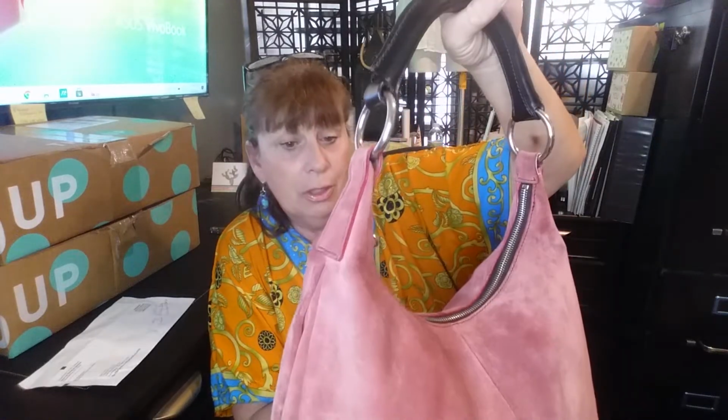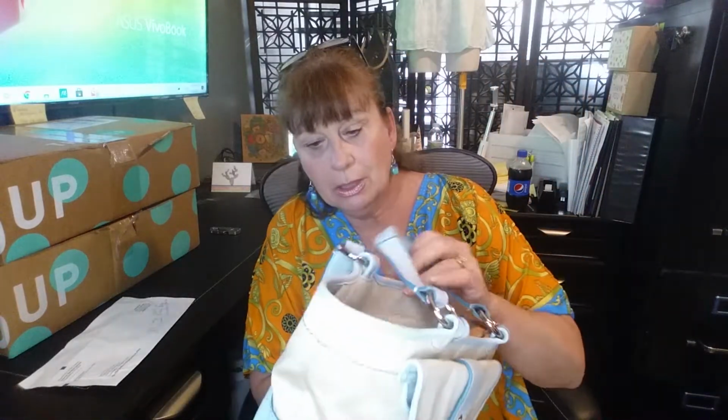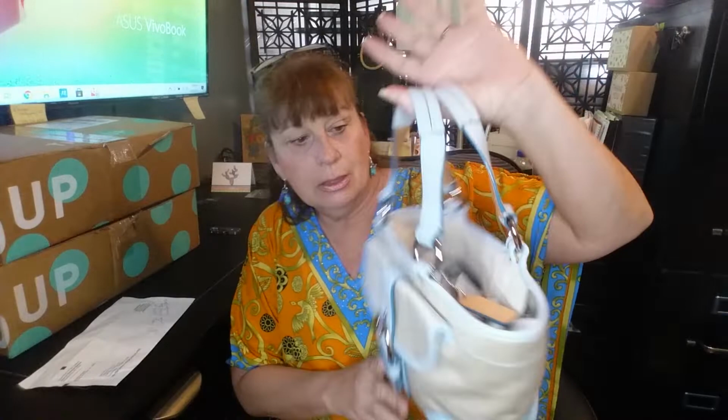I was not able to get whatever this was off. I washed it 3 times. So that one's going up on Poshmark tonight. And I only found 2 comps on this same exact purse, and they're both right around the 350 range. So I'm not really sure what I'm going to put that up for, but we'll see.